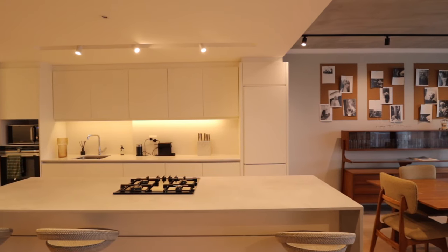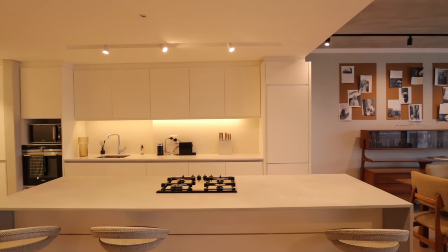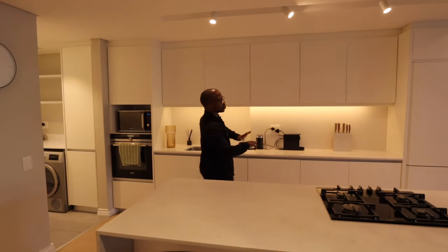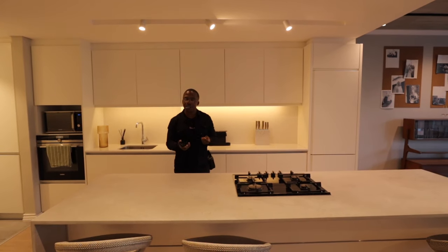Just looking at this entire kitchen space, such a minimalist. There's different components and different spaces. Even though it is an open plan concept, there are also dedicated spaces in between this apartment. But I love the fact that there are different themes to this apartment.